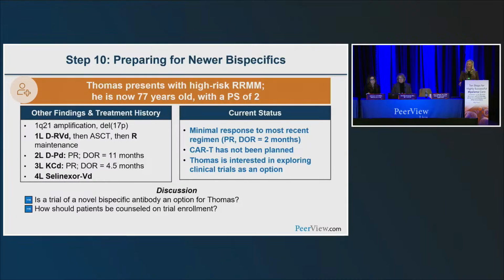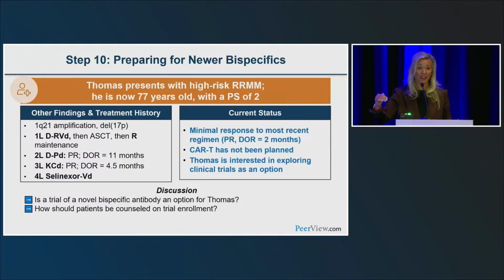Now he has high-risk myeloma. This is step 10. Remember it was 10 steps? This is the last one, yay! So he presents with high-risk myeloma. He's 77 years old, performance status of 2. There's the treatment history, same treatment history, little different scenario. Is there a trial of a novel bispecific antibody that he might be a candidate for? Do you think of anything else that's in the pipeline, Donna or Charisse, that he would be a candidate for?